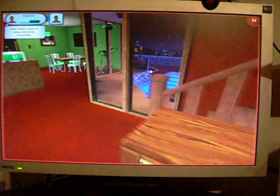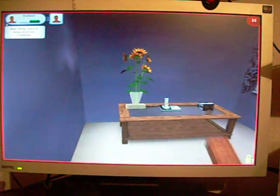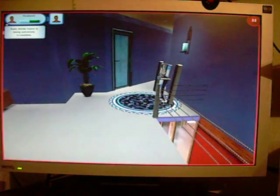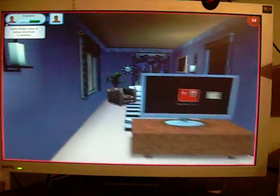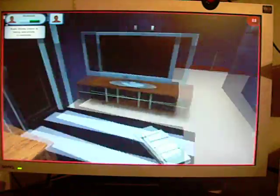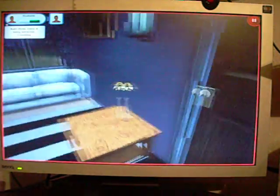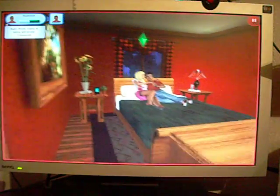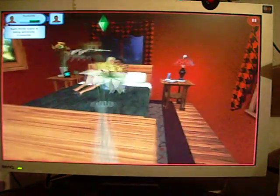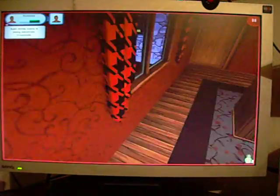We are going to go to the upper floor. This is a bad glitch. Here, you see. This is the living room. A TV. This is the bedroom, where people sleep. It's in red.